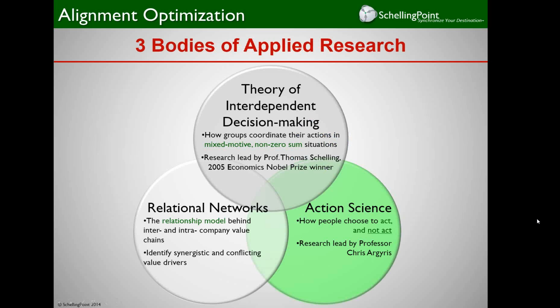So I won't spend too much time on this. I'm happy to cover this in more detail another time, but essentially what we did is we took the notion of relational networks, which is based upon social exchange theory. We took the work of a professor at Harvard by the name of Chris Argyris and his work on what causes people to act and not act. And then you might notice our name is SchellingPoint. It's named after Professor Thomas Schelling. A Schelling point is that focal point that gives a group of like-minded individuals their common purpose.